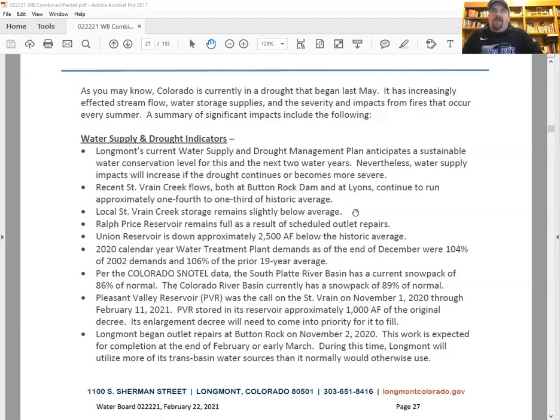municipalities and water providers oftentimes will take a more conservative approach in what they believe their needs are going to be. And that's certainly the case with Longmont. In our select storage, we find that we have more storage up high. Some of that was a function of the Button Rock Outlet Works project we had going on that Jason just spoke to. So Button Rock is full, although Union is down more and Pleasant Valley's down a little bit. I think we're at about 40% full, but we're still anticipating that that'll be near full by the runoff.